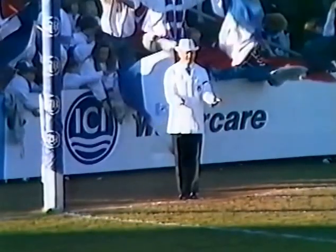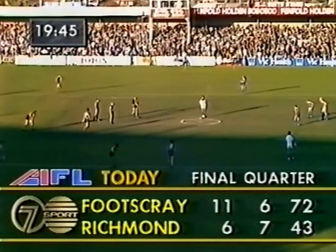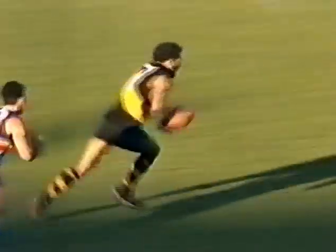And certainly Stephen James could consider himself a little unlucky not to get a free kick for in the back there as he came out in front of Grant. No free kick. Ball spilt to Baxter and he kicked the goal. This could be a match-winning break. 72 plays 43. Lee smothered off the boot by Liberatore. Young gets the hand pass away to Mitchell. Mitchell runs towards centre half forward. The Tigers now fighting for their lives. Pickering unloads from 35 metres out. There's the quick reply.